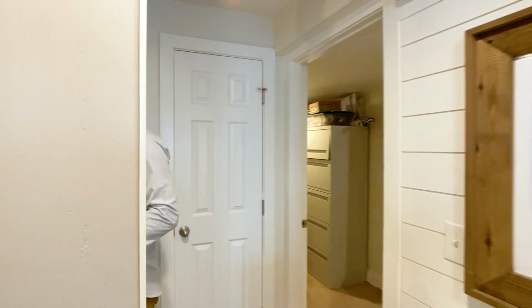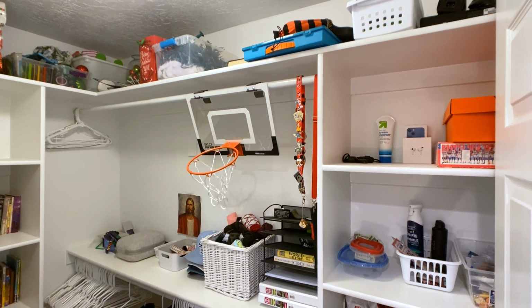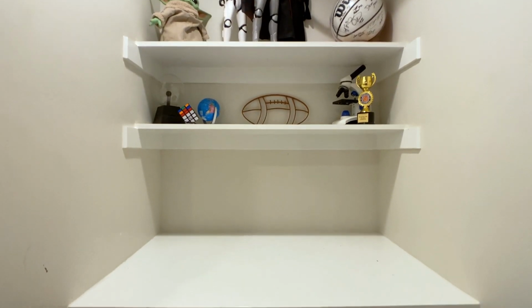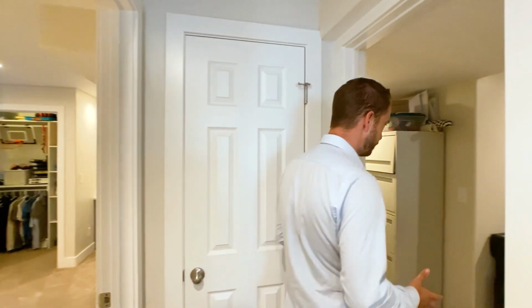And this one's bedroom number 6. So this one's the biggest bedroom down here, and it has a nice walk-in closet, a lot of space, and built-in shelves here for a little desk station. And then we've got the utility room right here.